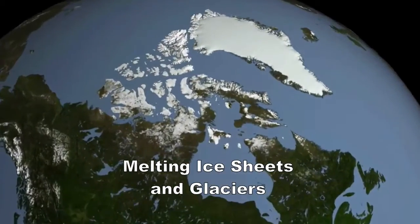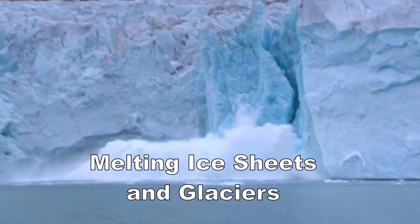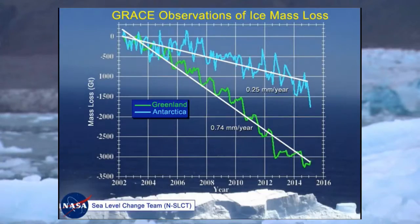Another factor that's leading to rising sea levels is melting ice sheets and glaciers. They're adding more water to the seas. And in this case, we're showing GRACE estimates of mass change, mass loss in Greenland and Antarctica. The blue curve is Antarctica at the top, lower curve is Greenland. The mass loss there since 2002, when GRACE was launched, is about 0.25 millimeters per year for Antarctica and 0.74 millimeters per year for Greenland.